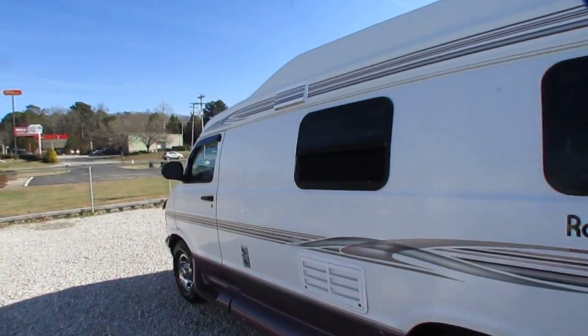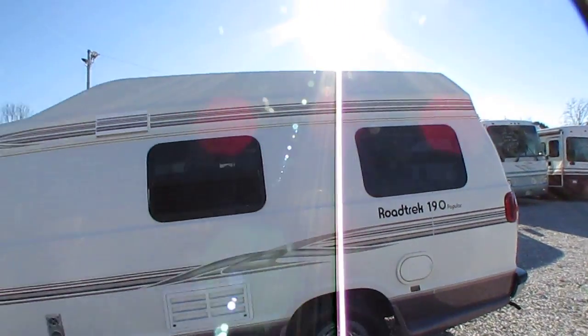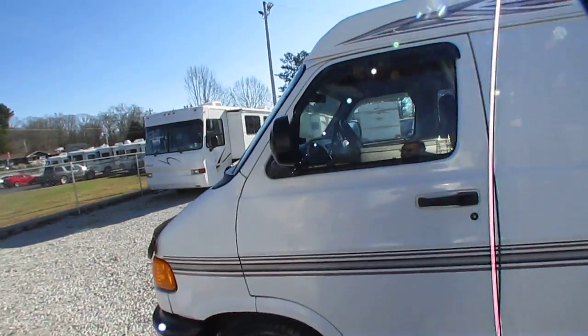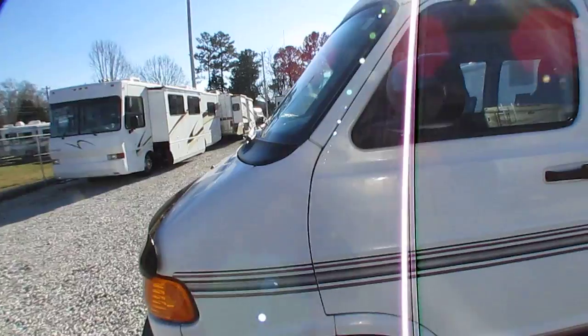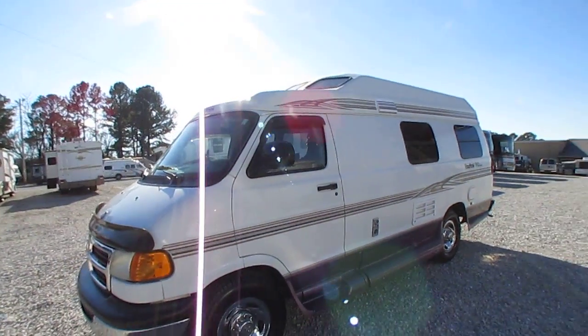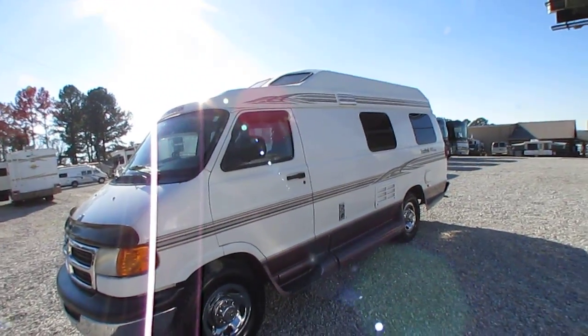Dash air's ice cold. Heat works great. All fiberglass roof, of course. You're looking right at 15 miles a gallon driving. These are one of the most fuel-efficient motorhomes you can buy, and really a phenomenon, folks. It's a whole van lifestyle.